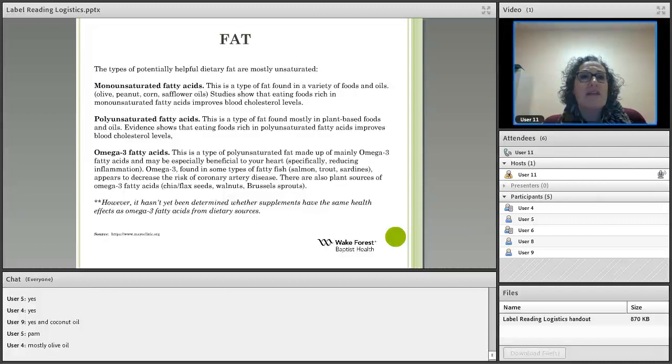Okay. Now, there are types of potentially helpful dietary fat, which are mostly unsaturated, and they include things like monounsaturated fatty acids. Those are found in your olive, peanut, corn, and safflower oils. Now, studies show that eating foods rich in monounsaturated fatty acids improves blood cholesterol levels. Okay, polyunsaturated fatty acids. This is a type found mostly in plant-based foods and oils, and evidence shows that eating foods rich in polyunsaturated fatty acids improves your blood cholesterol levels as well. Okay, so they come from different sources. They're both unsaturated, but really heart healthy.